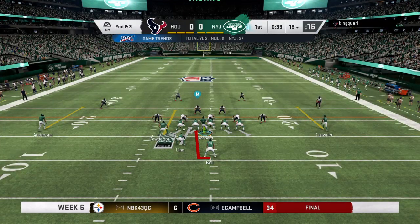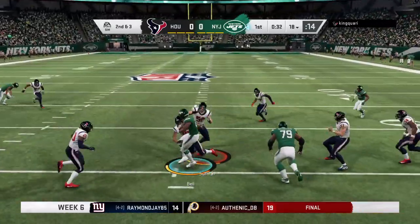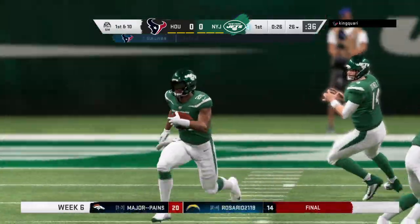Yeah, well, you know, I'd rather get in the end zone first and foremost. But if all else fails, less of a field goal attempt for him. Now a draw play. This is Bell. And he's able to get up here to the 26. That one a 1st down pickup of 8.